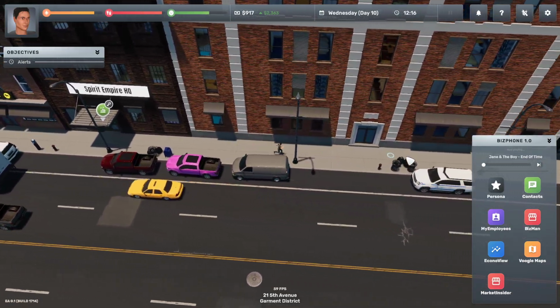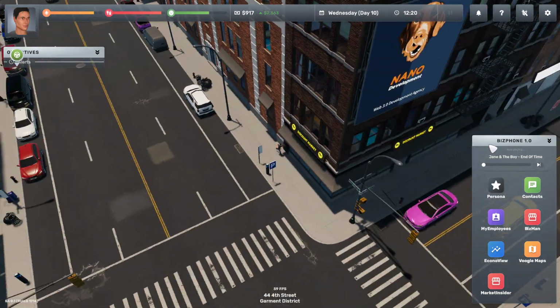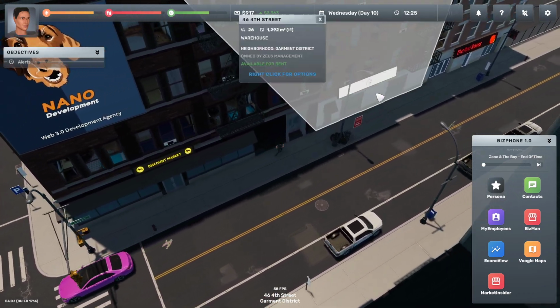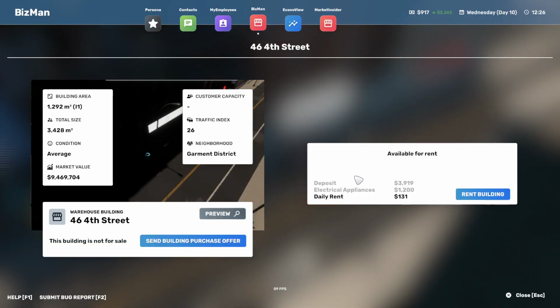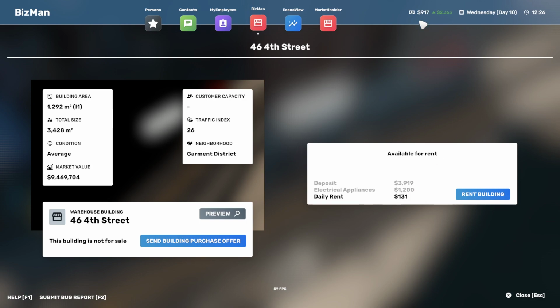So let's run around the back because there was a warehouse for rent back here. I think it was this one. Yes, so the warehouse is $131 per day. That reduces our total, including the office, to $2,000 per day. You might ask, why don't we buy it? Because these buildings, you can see this is 9.4 million estimated value. You can probably get it for less, but we're nowhere near that. But we can rent it.